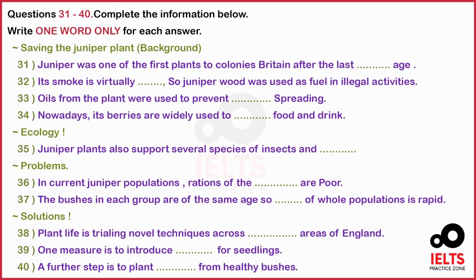Turning now to ecological issues, juniper bushes play an important role in supporting other living things. If juniper bushes are wiped out, this would radically affect many different insect and also fungus species. We simply cannot afford to let this species die out. So, why is the juniper plant declining at such a rapid rate?